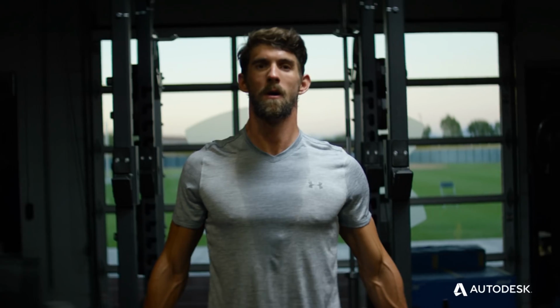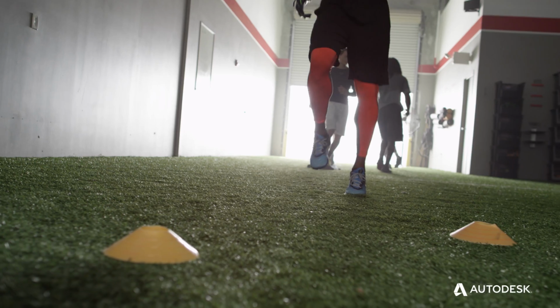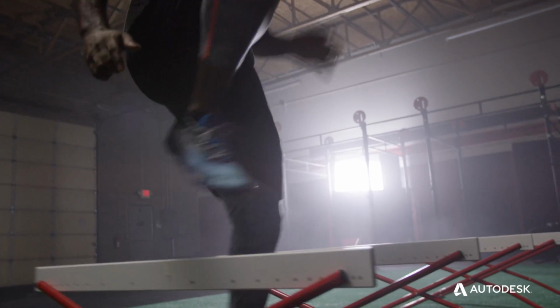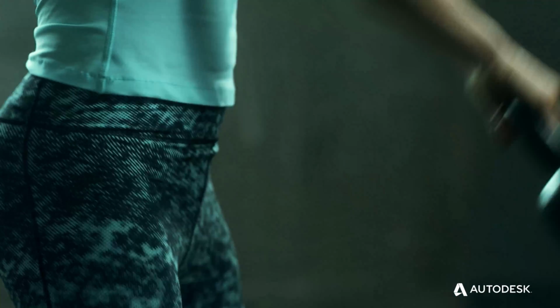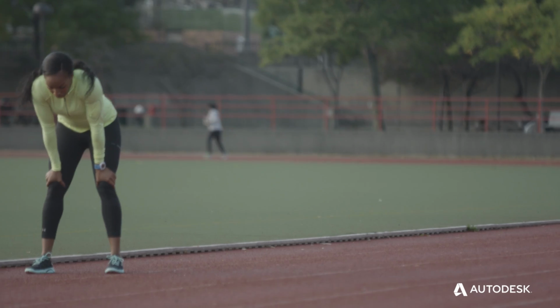We saw a need where heavy weightlifting was using a certain type of shoe. And we also saw the CrossFit, where they're using some sort of agile, flexible training shoe. But the challenge is the athlete would use two different shoes. They would switch them out. What we did was combine that together.